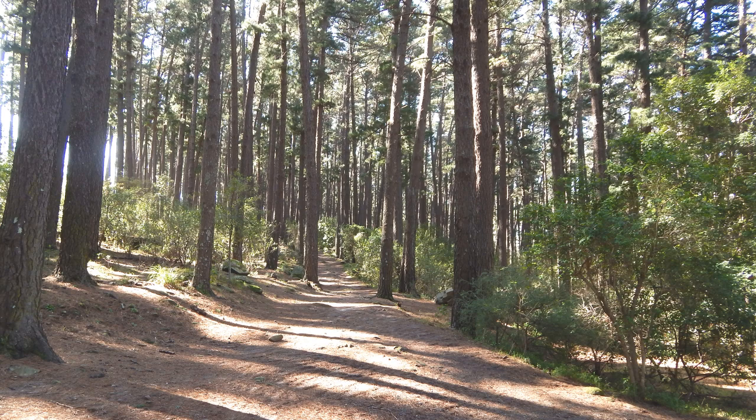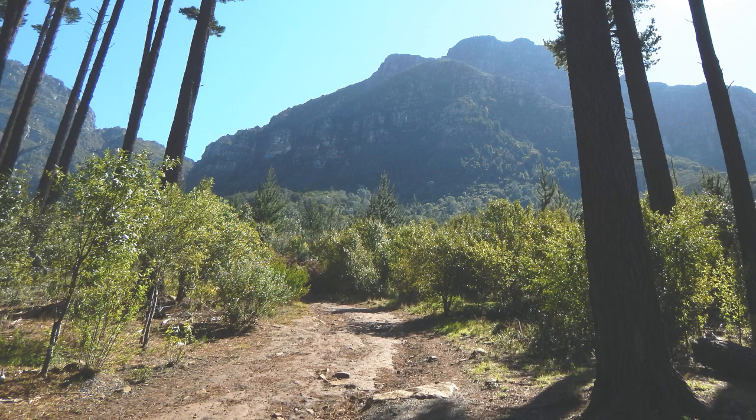After the subsequent decline of Cape Town's logging industry, some of the plantations were removed to allow for the return of the original natural vegetation.